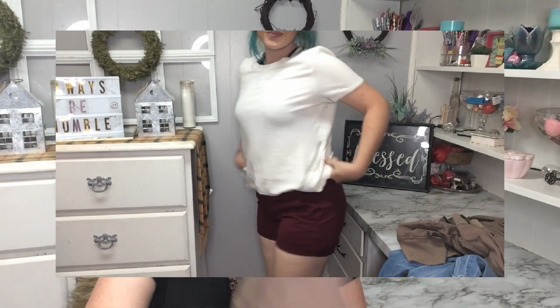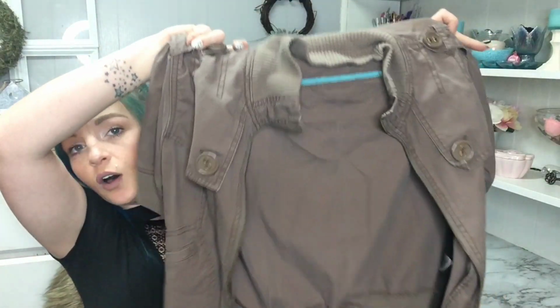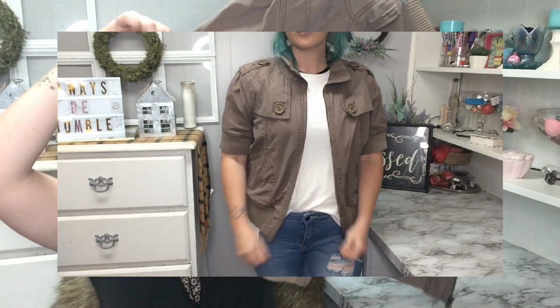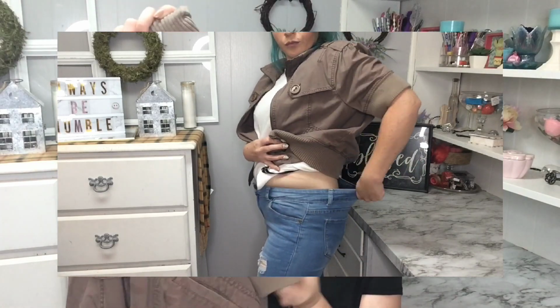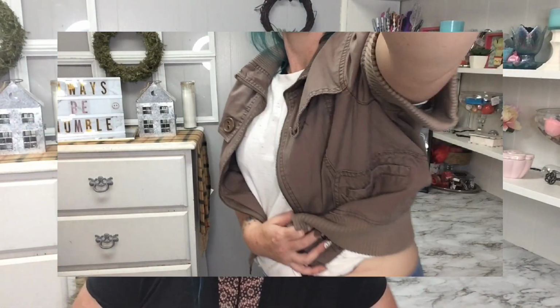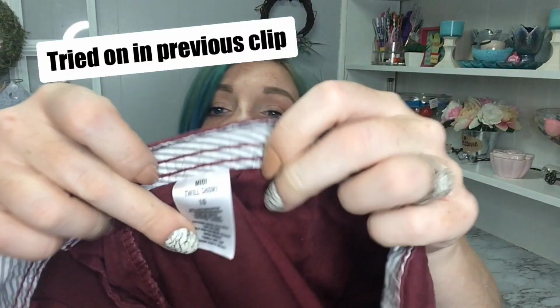I also found, because the nights kind of do get a little chilly, this Aeropostale. I got it in an extra large. This just looks super cute. It's a little short sleeve. It looked really cute with the outfit that I had on that day. It's like a little jacket, but it's not. And I love stuff like this. I could wear it summertime at night, and I could also layer it in the wintertime, and it would be amazing. I also found me a pair of shorts, and they are Aeropostale again. I think these are a size 10 Aeropostale.